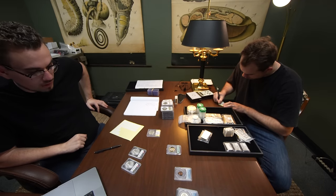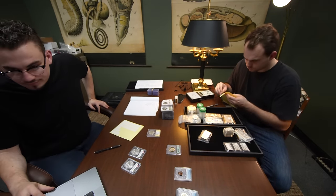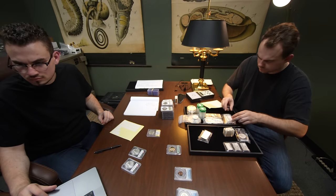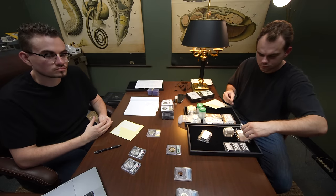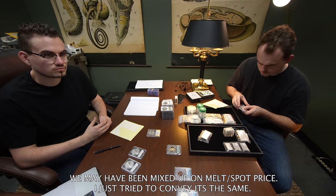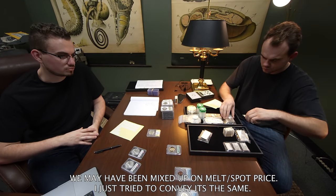Don't really want to crack them out, and then they tell me there's one spot on them and all that. Yeah, no, I understand that. I guess what I'm asking you is, when do you use melt price? And I understand melt price to be the metal value, metal content. Yeah, we use times the spot price.